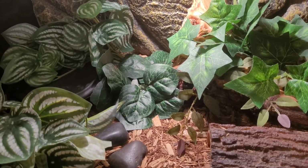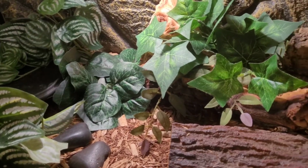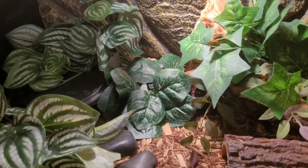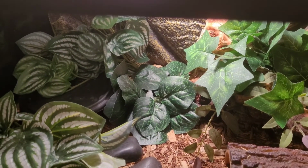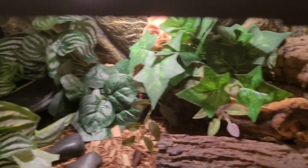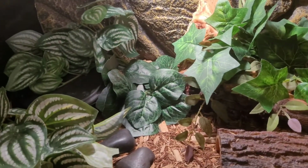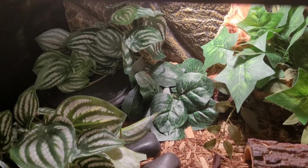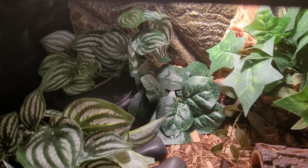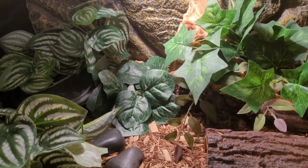So provide plenty of hides on the warm and the cool side. Provide plenty of plants. Provide the right substrate, give them a water dish that they can easily access, that they can get in and out of, especially when they're babies and juveniles. Sometimes when your ball python becomes full grown, you might not be able to find a water dish that's big enough for them to fully submerge in. But if you're not able to do that, you can always go to the pet store and get just a dog food bowl or dog water bowl that's big enough. You can do that. But just make sure that you have the basics.